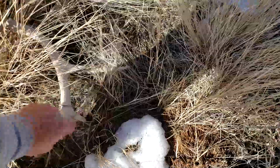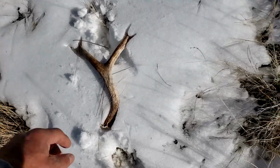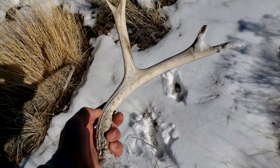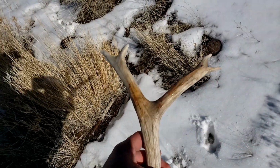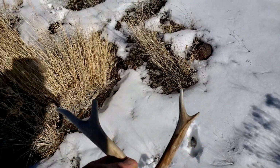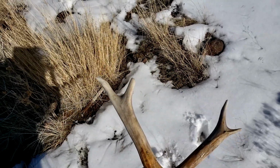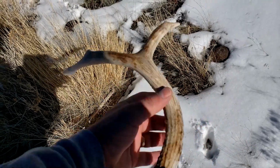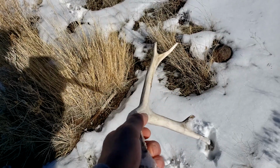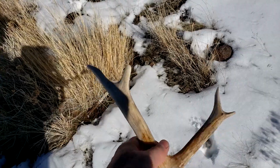Oh my gosh, this is my 4th trip out actually. That one's probably from last year, it looks like. Maybe 2 years, probably 2 years old. Not very big. Guess what? We're on the board. Although it is the first antler of 2021 for me, we did find those 4 in December, so we're counting those for the contest. I'm pretty sure it was 4, so this should be number 5.